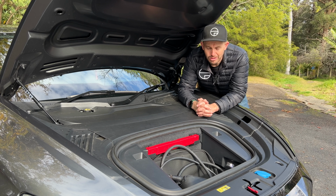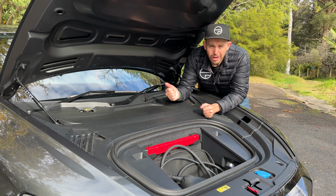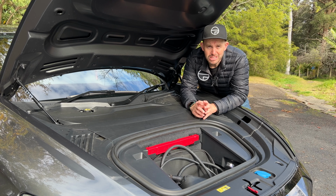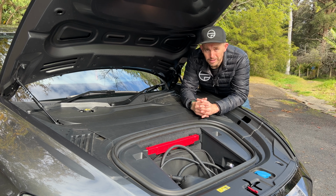As you would expect, this performance Audi model comes with quattro all-wheel drive as standard. So you've got a motor at the front axle and a motor at the rear axle. And that's whether you choose the GT or the RS sporty version, which is this one. Now, let's talk about the GT first. So it still has more than 300 kilowatts and more than 600 Newton meters, and it can do 0 to 100 in 4.1 seconds using its quattro all-wheel drive and its 2-speed transmission, which is a bit interesting in itself.